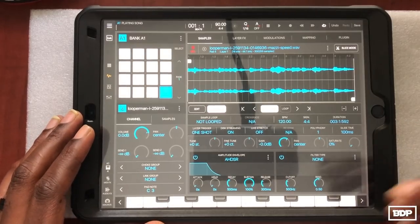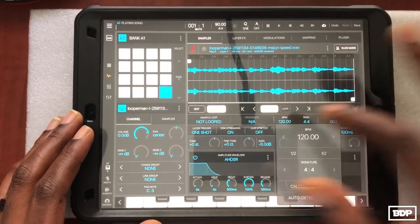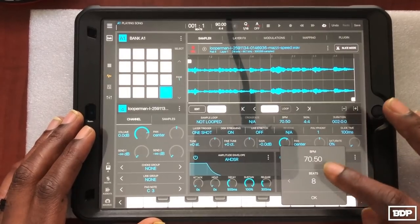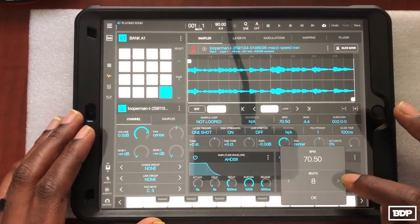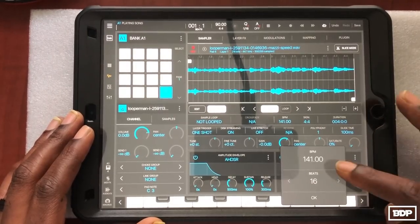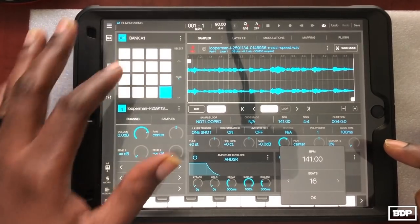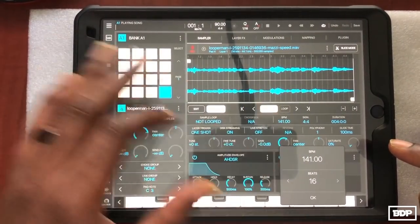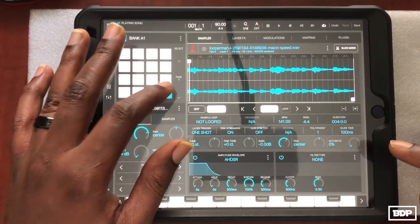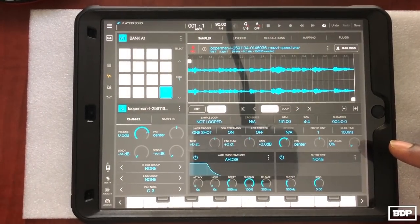Right now, we don't know the actual tempo of the sample, but there's a way to do it very easily in this program. We just click on the BPM right here, and we're going to calculate the tempo. If at 8 beats it is 70.5, we're going to do it at 16 beats because we're doing it at double time, and the sample is at 141 beats per minute. Super easy. And we have a smaller version of the pad while we're in here. Super dope. I'm going to leave it like that for right now.